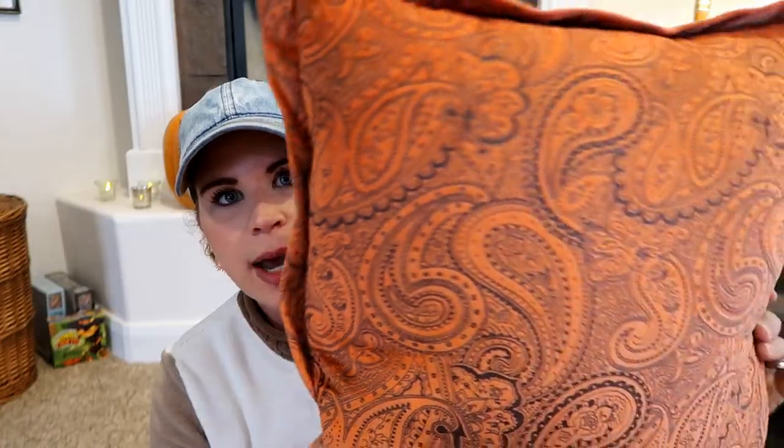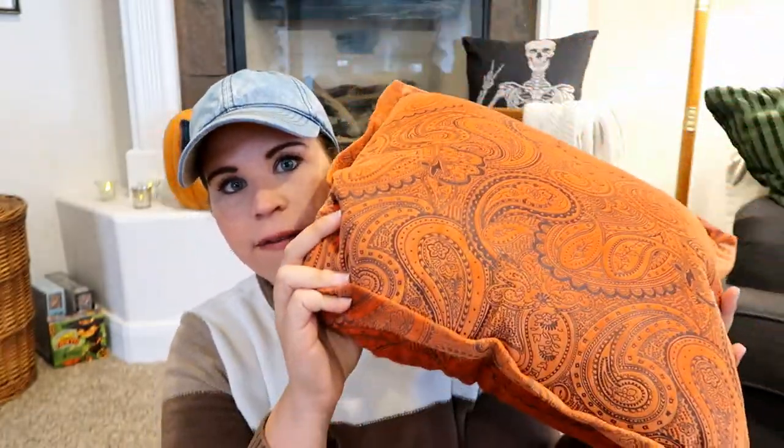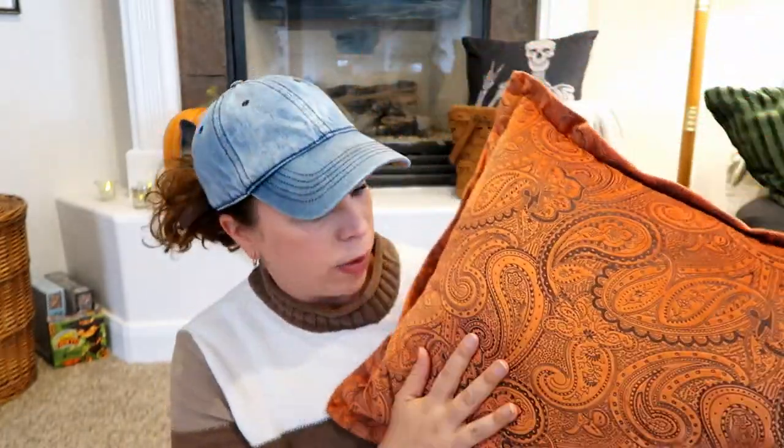Wait. I do have a couple more things that fall in the fall-ish category. I picked up a couple pillows. These pillows, y'all, I was on the fence about them, but they're so pretty and unique. I've never seen anything like these before. They're velvet, and I loved the paisley print. It's very busy though, but obviously they'd be great for autumn or Halloween decor.